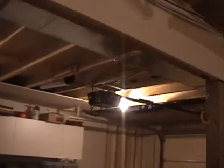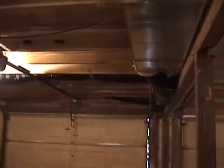So a lot of extra ductwork done there, and all insulated, and eventually before winter sets in, this portion of the metal ductwork will be insulated as well for the cold winter months.